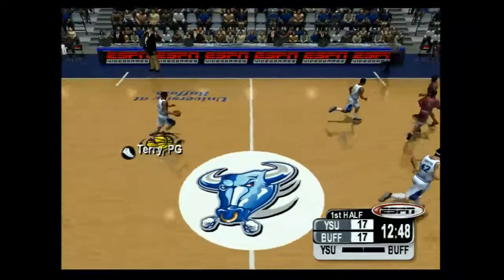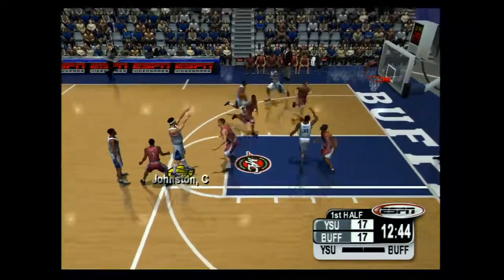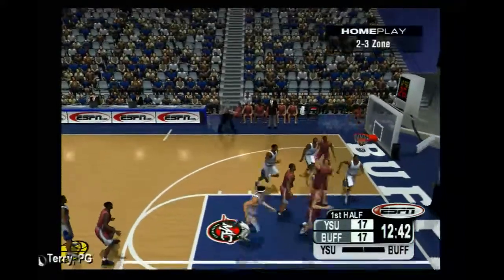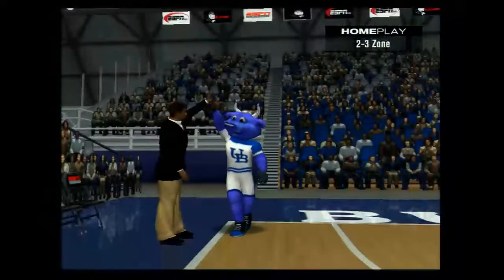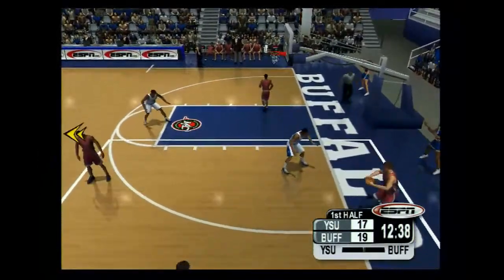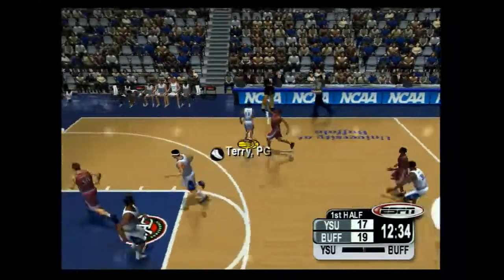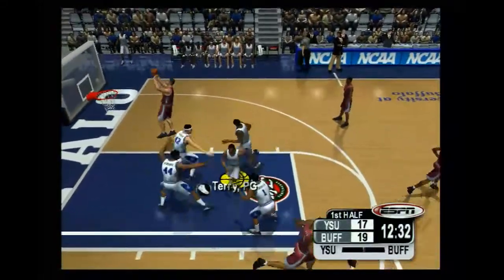The Buffalo Bulls have possession. This game is tied. Puts it up. Boy, the coach really looks happy with his team's execution out there. You'd have to say he is very pleased with the performance tonight. This is why you coach, to see your team play in this fashion.